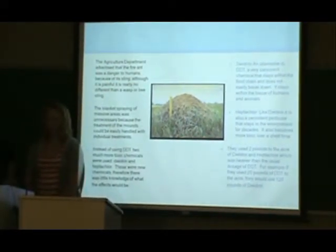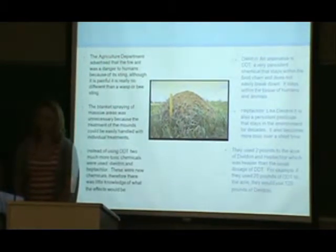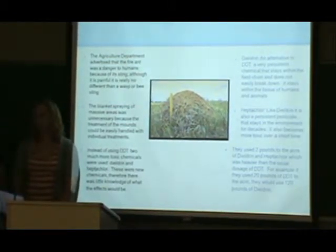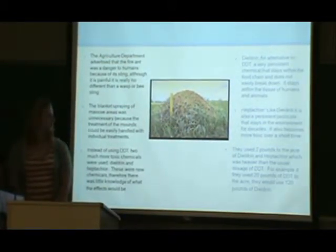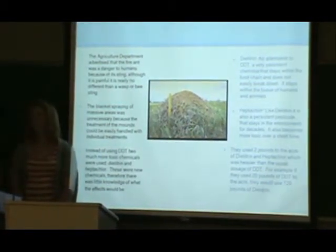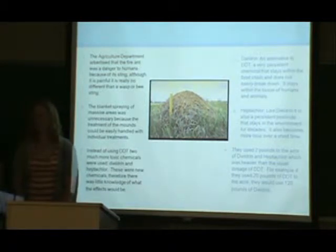The blanket spraying in massive areas was pretty unnecessary because the treatment of the fire ants' mounds could be handled individually, and that picture in the center is what the fire ant mound looks like. They can get pretty big, which is why people call it a nuisance, but spraying massive areas is not really the way to solve that.